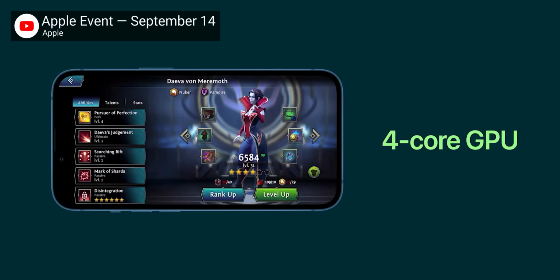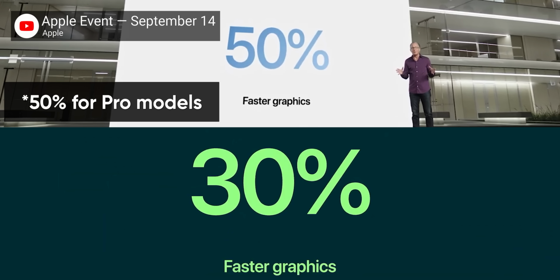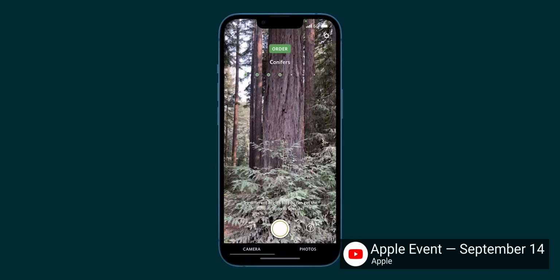The A15 Bionic in the non-Pro models has a 4-core GPU, while the Pro models get an extra core for graphics performance that's 30% faster than the competition. Again, just take their word for it, okay? Just calm down. And a 16-core neural engine that's going to make the new iPhones even better at doing things like identifying plants. Actually kind of cool, I guess.